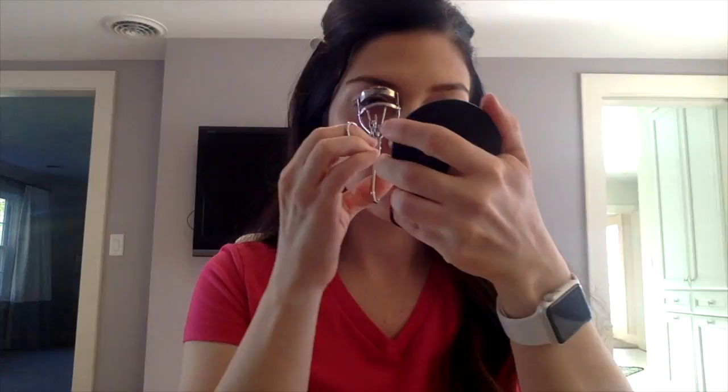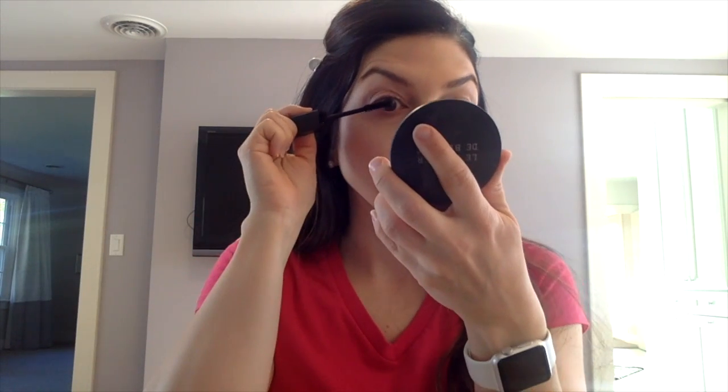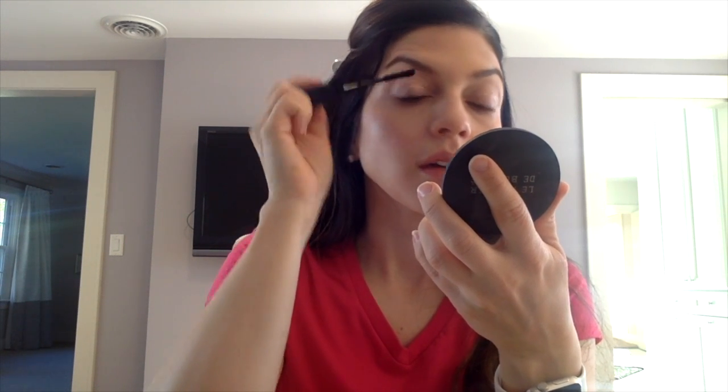So, just going to curl my lashes. I always curl my lashes, even if a mascara says it'll help with curl. I still like to do it. So that's what the brush looks like. And then I just work at the base and then kind of shimmy it up. And I know lashes are such a thing right now, and I'm totally on board with that. Like a little lash drama is good for me.